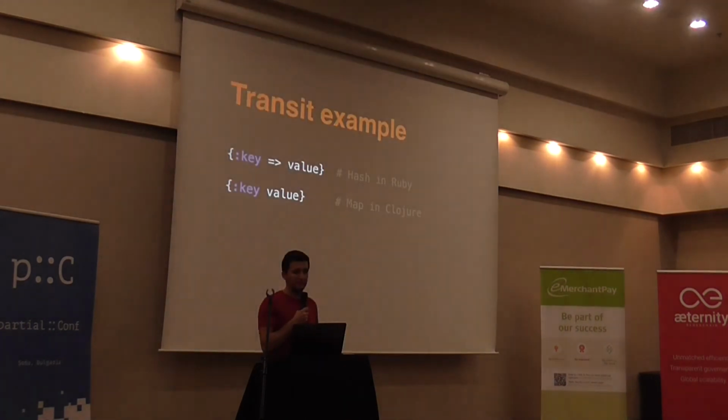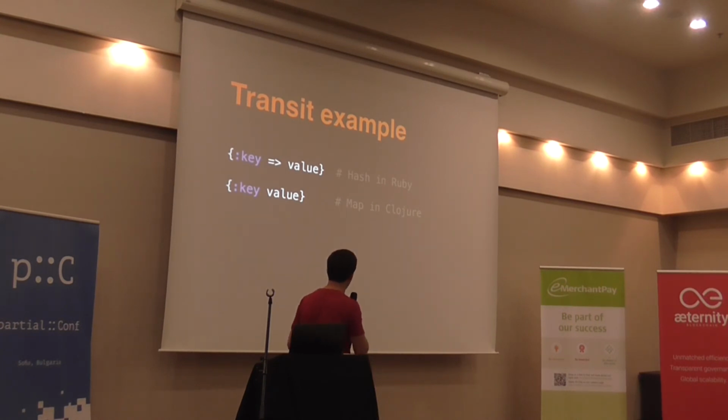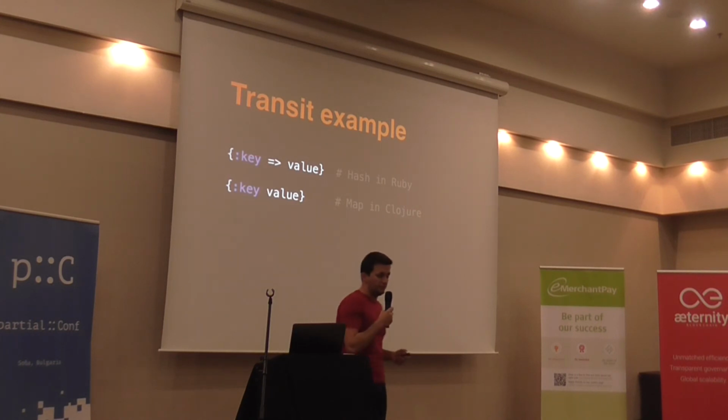And again, a simple example just to illustrate in our case. So we use Ruby on the backend. And if you use Ruby, you know that idiomatic Ruby uses keywords, symbols, as keys in hash. Same in Clojure, we use keywords as keys in the maps. So if we were using JSON, we would have to downgrade both to use a string key, not a symbol, not a keyword.